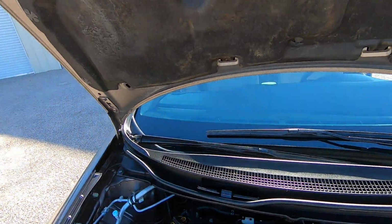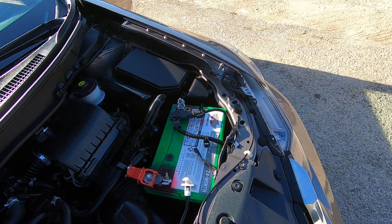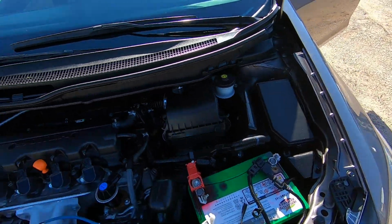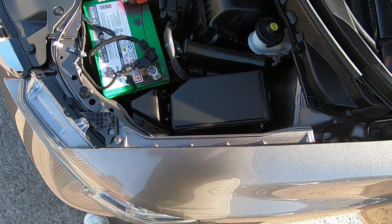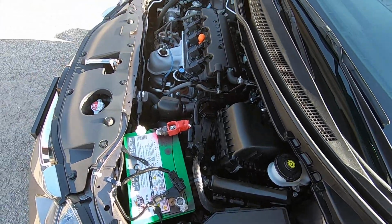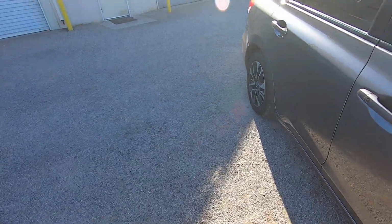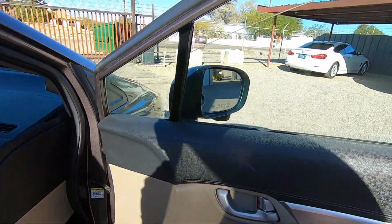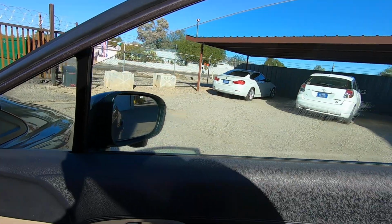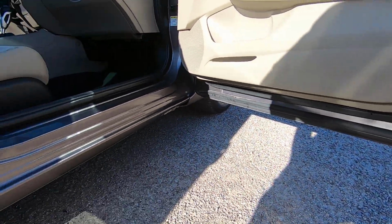Not much to look at here. Just a little gas-saving motor. It's a little chilly today. Tomorrow's Thanksgiving, or not tomorrow, two days from Thanksgiving, and it's supposed to rain and maybe snow tomorrow, day before Thanksgiving. Yes, it does rain and snow in Tucson once in a while.